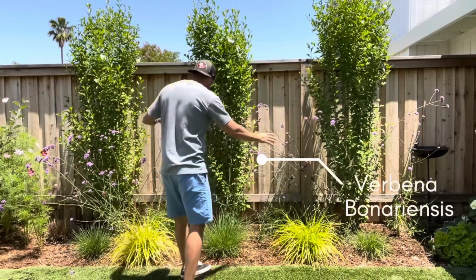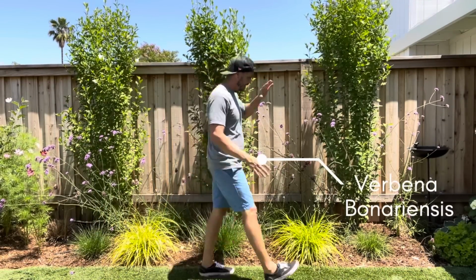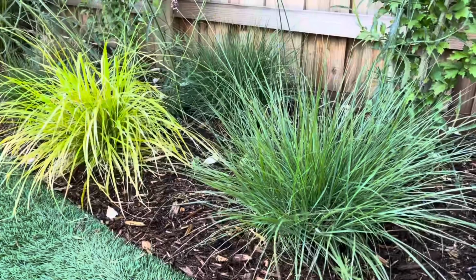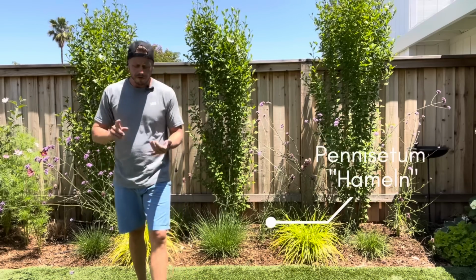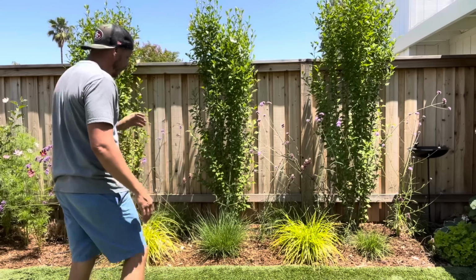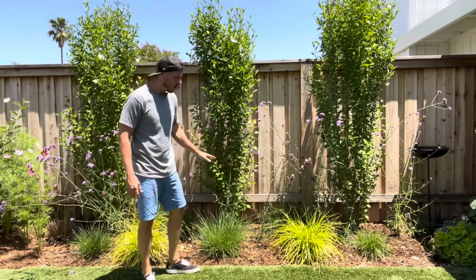Now standing up above, these Verbena bonariensis get to be about 5 feet tall or so, and they are going to continue to self-seed themselves throughout this garden. So I'm hoping that they just really kind of fill in the garden with verbena. Below that is a pennisetum grass called Hamlin, and these get to be about 2.5 feet tall. What's weird is we had a very cold winter, a very rainy spring, and a very late summer, and it's been very mild. And I don't think that these have gotten the heat that they need to get to be that 2.5 feet tall that they normally are.